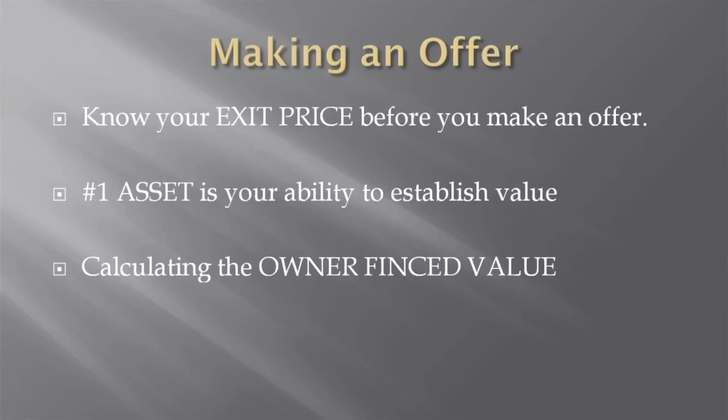So how do you know how to make an offer? If your strategy is owner financing houses, how do you know what offer to make? You have to know your exit price before you can make an offer on anything. If you're buying a car and you want to make money buying and selling cars, you're going to need to know what you can sell the car for before you walk in there to buy it. Otherwise, you won't have a very good chance. You'll just be shooting in the dark. So your number one asset in this business of real estate in general, and especially owner finance strategy, is your ability to establish value.